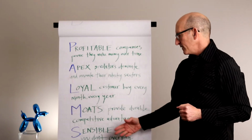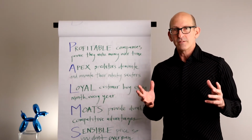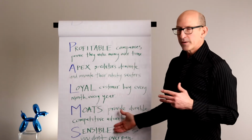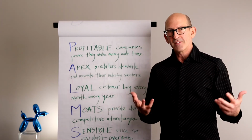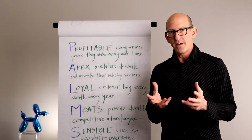And finally, sensible price. No matter how amazing a company is, it's not worth an infinite price. So once you've figured out the first several steps here, you want to do some careful thought and study and come up with a price that makes sense to you as an investor.